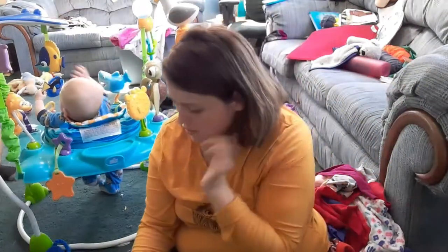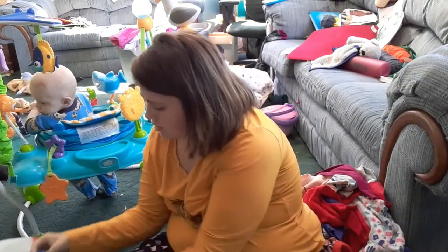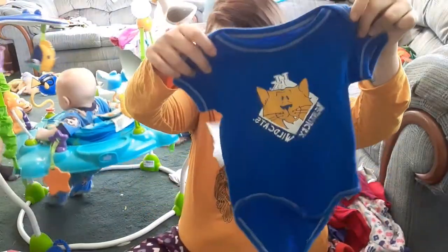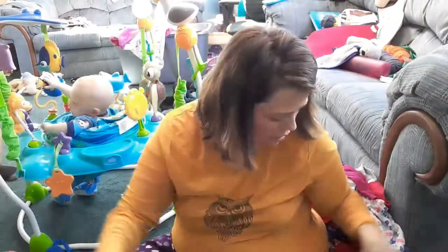So there's all the Masons. Oh, wait, what is this? Who's this one? Oh, and then this is Lexus, because I forgot about it. He's got a little UK shirt. Undershirt. That was like $2.